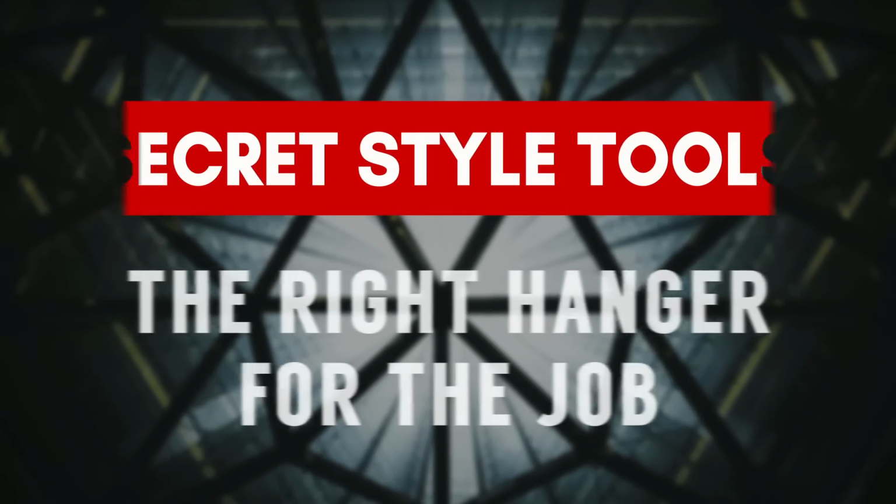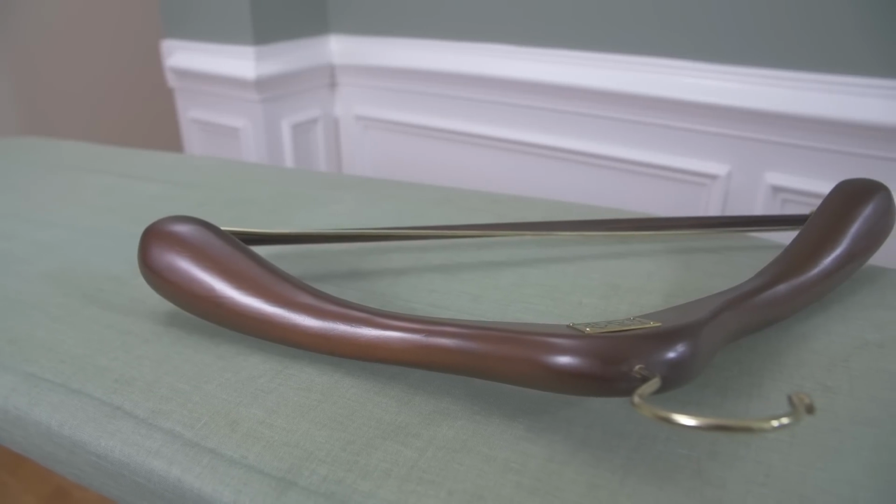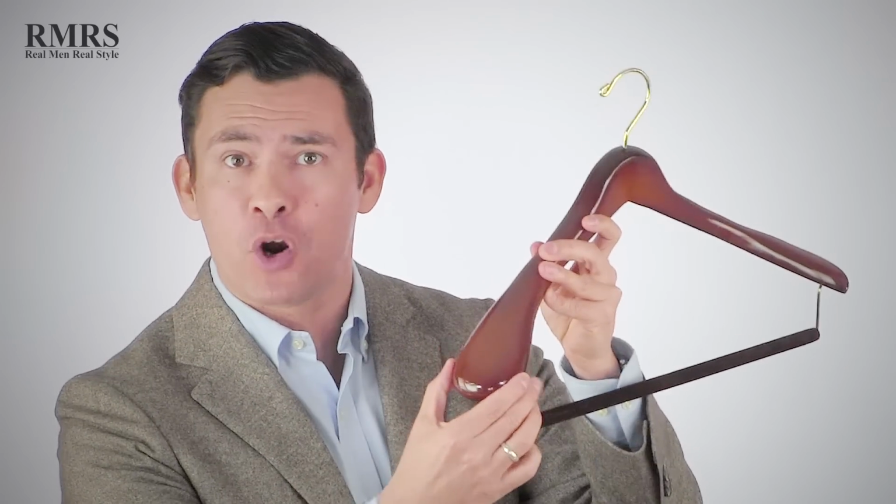The next top secret tool for a well-dressed man: the right hanger for the right job. So a suit hanger is going to have a bar going across for your trousers, and the width right here is going to be perfect for your shoulders. You do not want to go with a thin shirt hanger. Why? Because that's going to deform the shoulders on a suit, and there's no bar to hang your trousers.